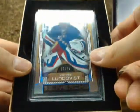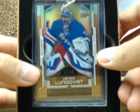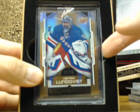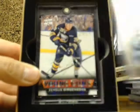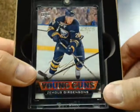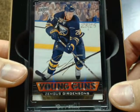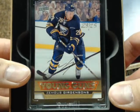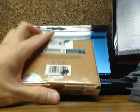Okay, so our next one is a gold of Henrik Lundqvist, number 17 of 24, for the New York Rangers. Let's see, Rangers going out to 41-44 Mike. And a gold Young Guns, number 23 of 25, of Zemgus Girgensons for the Buffalo Sabres, going out to Sebastian. Zemgus. And our final pack, guys.